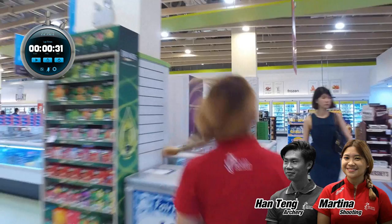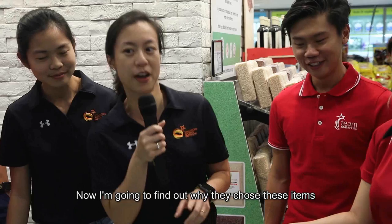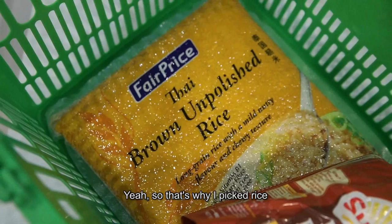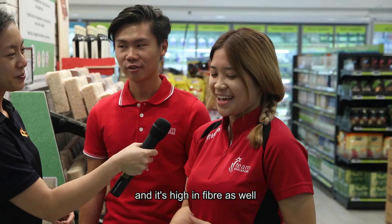And they're back. So we've got bread and we've got rice. Now I'm going to find out why they chose these items. Well, I like rice. First thing that comes to mind is rice. So that's why I picked rice. Okay, so for breakfast, I'm usually a sandwich person, so I opt for wholemeal bread, and it's high in fiber as well.